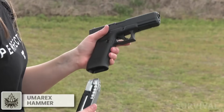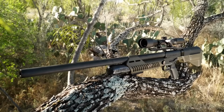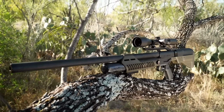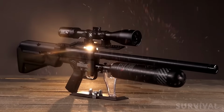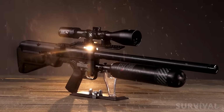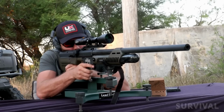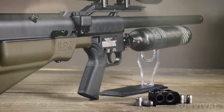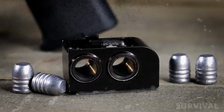Umarex is probably best known for its realistic replicas of famous firearms in airgun form, but they've set themselves up as a serious big bore contender with the introduction of the Hammer. Just as the original Hammer, the Hammer Carbine is a bolt-action repeating big bore .50 caliber PCP slug gun made for airgun hunting.